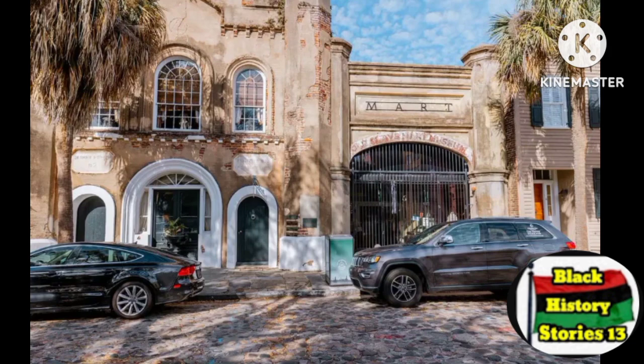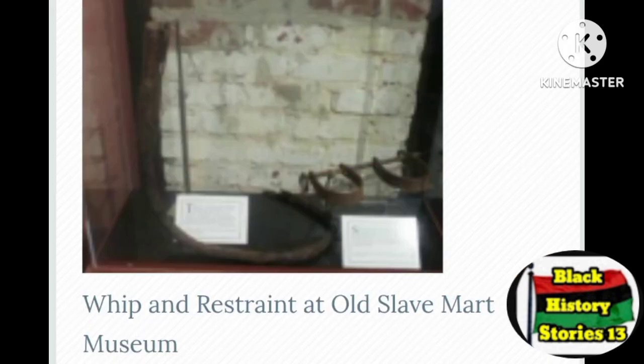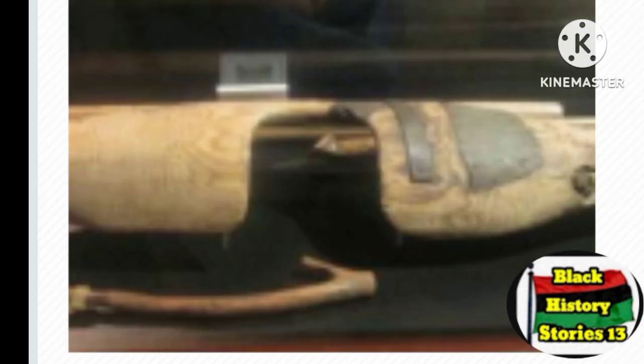The grief was so intense that many enslaved people sang songs the night before the sale. Songs of farewell, sorrow, and hope. You were not allowed to cry during the auction because a sad-looking slave sold for less money. The emotional brutality was so deep that some enslaved people said the slave market was worse than the plantation.